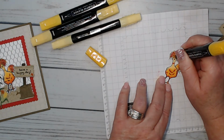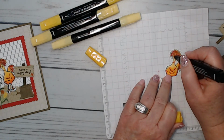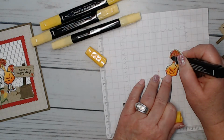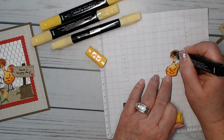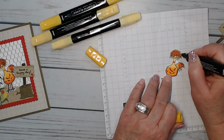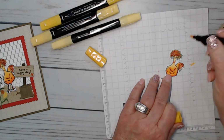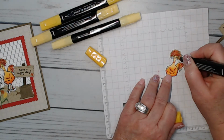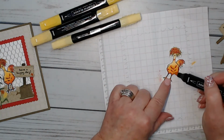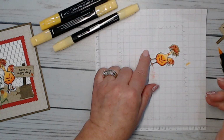All right. And there's a couple little strands close to the face that I want to come in a little more and get the tips. That really shows the orange because you've got so much red on there. So I'm just going upward, you notice, so that the color goes up and not out. Okay, so I think I am good with the body part. I think that's blended enough for me.